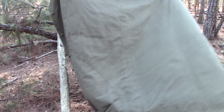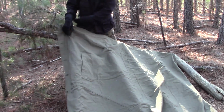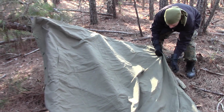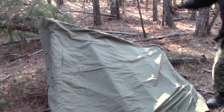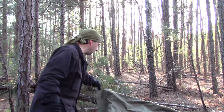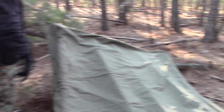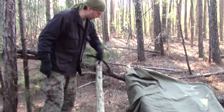See, that is another good way of staying safe. And so what you do here is you'll tie off. The upper end you'll tie off the eyelets to the tree, and then that end you're going to stake off with stakes. And you can tie these logs to this tree.